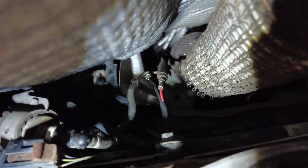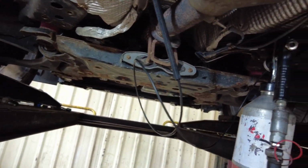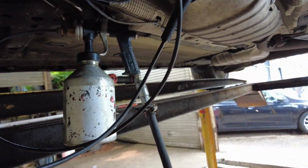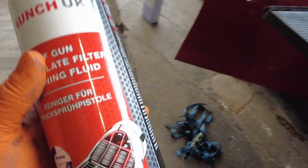Now with that vaporizer back in the exhaust, as you can see, and everything's nice and tight, we're going to go ahead and give it a bit of a clean with some Launch DPF cleaner. Now this stuff is absolutely insane. It goes before the DPF, foams up and brings all that soot out with it. Now one bottle, just 2 cars. It's absolutely insane.